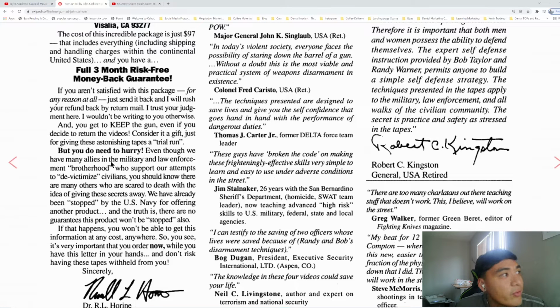Even though we have many allies in the military and law enforcement brotherhood who support our attempts to de-victimize civilians, you should know there are many others who are scared to death with the idea of giving these secrets away. We have already been stopped by the U.S. Navy for offering another product. And the truth is, there are no guarantees this product won't be stopped also. If that happens, you won't be able to get this information at any cost anywhere. So you see, it's very important that you order now while you have this letter in your hands, and don't risk having these tapes withheld from you.